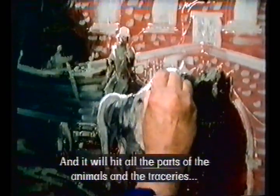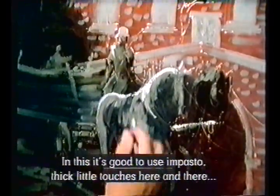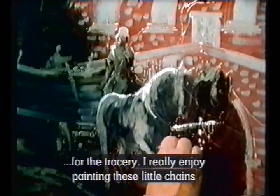I'm now going to use the white, which gives, wherever you place it, the fact that, remember, we've got a kind of 11 o'clock sunshine or something, light coming down, and it will hit all the parts of the animals and the traceries and separate the two by this pole bar. In this, it's good to use impasto, thick little touches here and there for the tracery, and really enjoy painting them. Little chains coming down.